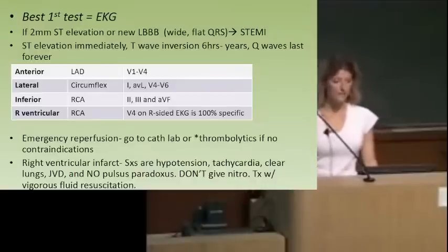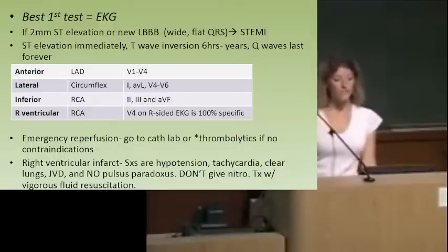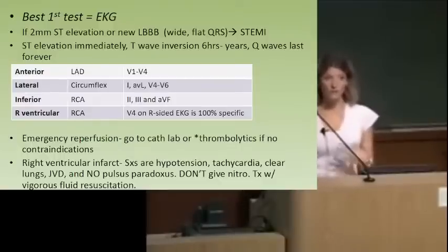They do have JVD, but their lungs are clear, so they don't have the crackly cardiac pulmonary edema, and they also don't have pulsus paradoxus. So it's a kind of confusing clinical picture unless you're looking for it. In a nutshell, if you see somebody that looks like they're in shock, they've got JVD, but their lungs are clear, think about a right ventricular infarction.